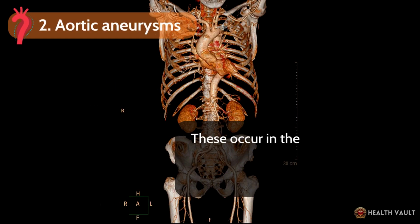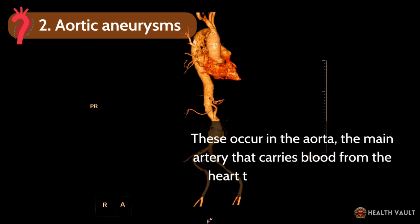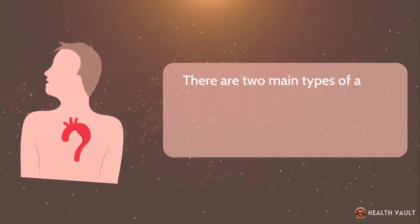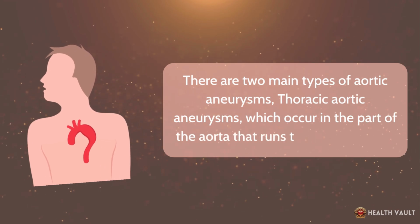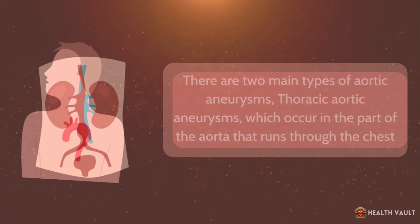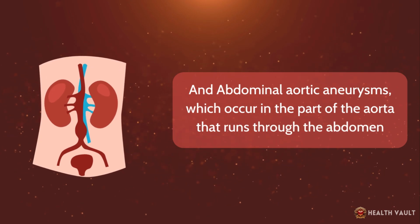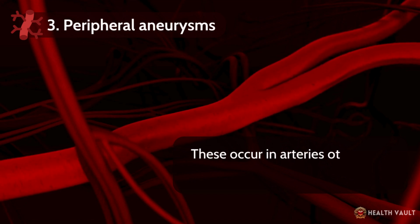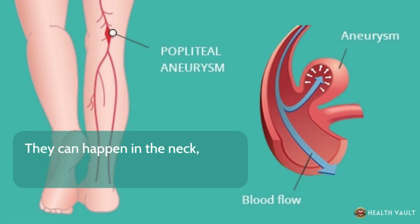Number 2, aortic aneurysms. These occur in the aorta, the main artery that carries blood from the heart to the rest of the body. There are two main types of aortic aneurysms: thoracic aortic aneurysms, which occur in the part of the aorta that runs through the chest, and abdominal aortic aneurysms, which occur in the part of the aorta that runs through the abdomen. Number 3, peripheral aneurysms. These occur in arteries other than the aorta. They can happen in the neck, groin, or behind the knees.